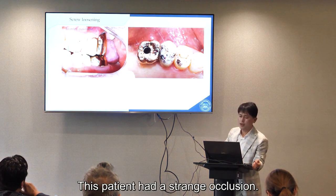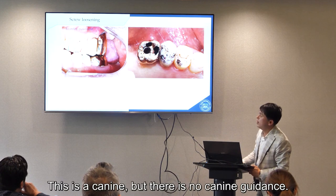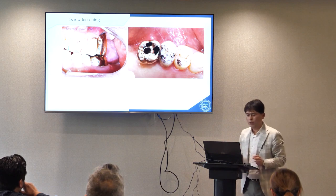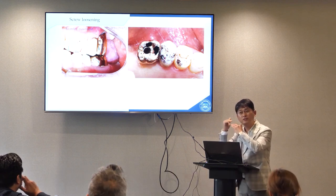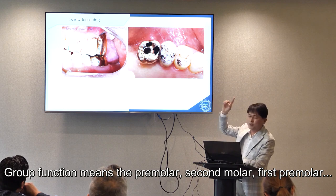This patient has a strange occlusion like this. This is the canine, but there is no canine guidance. But the premolar has the guidance. So when the dentist sees those kinds of cases, we definitely decide to make group function movement. Do you know group function? Group function means the premolars and molar.